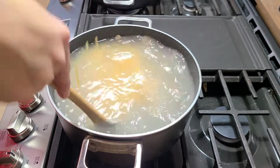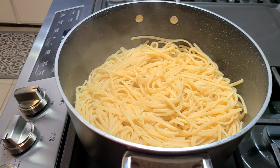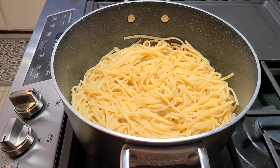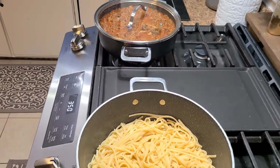Oh, and I just want to mention, I did make some garlic bread. I use the Great Value garlic breadsticks. They are so good. And I sprinkle a little bit of extra garlic salt on top of them too. So they are so good. But everything's ready. So we're going to go ahead and plate it up, and you'll see it here in just a second.